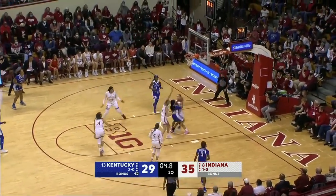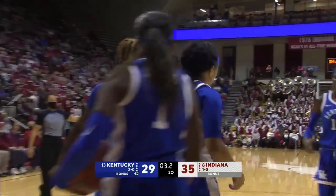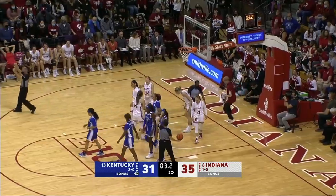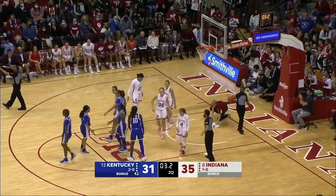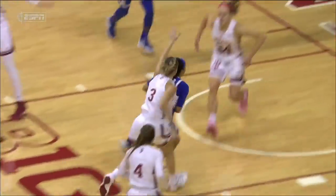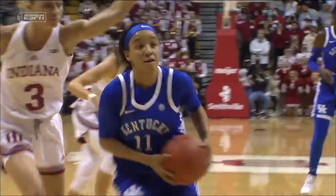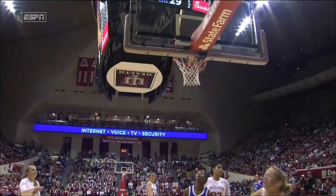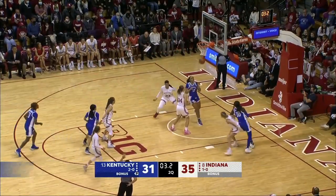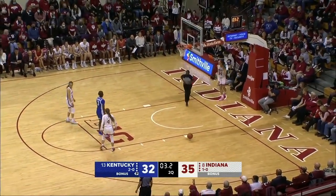Kentucky looking for a bucket before the half. Jada Walker, the bucket, and draws the foul by Grace Berger. I can't say it enough. Jada Walker doesn't play like a freshman. She has no fear. You watch the tenacity with what she goes to the basket, the concentration, the focus, and gets the finish. And one. Count it. She's got 12 points to lead Kentucky.